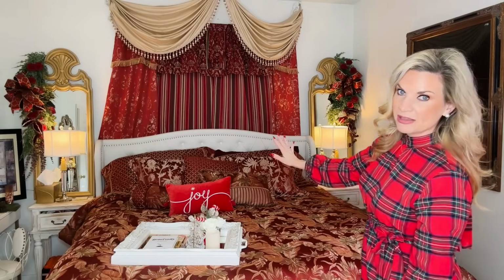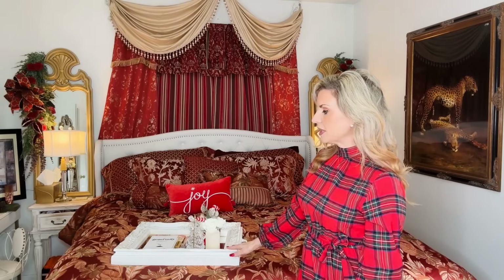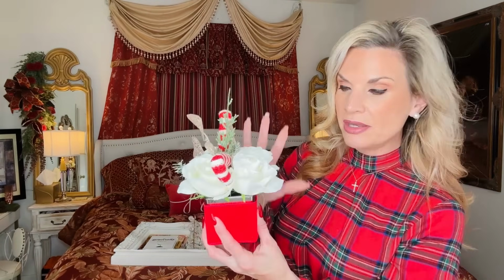Then I have my pretty little joy pillow, and I think I picked that up at Michael's years ago. This beautiful tray is actually a find that I think I found at a garage sale 20 years ago, but it's just a large mirror, and it has a really ornate scrolling pattern. And on it, I just have this pretty little DIY that I shared with you guys on another video. And this is just like a little floral off of Amazon, but I Christmased it, which you guys are probably wondering how much work I'm gonna have to undo all of my Christmas.